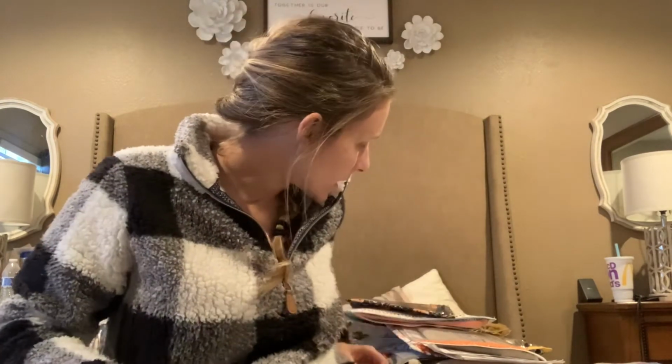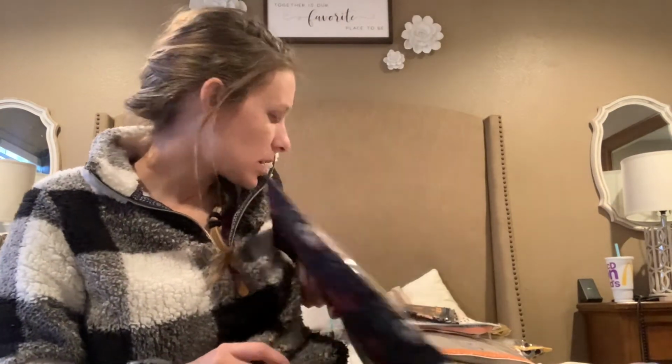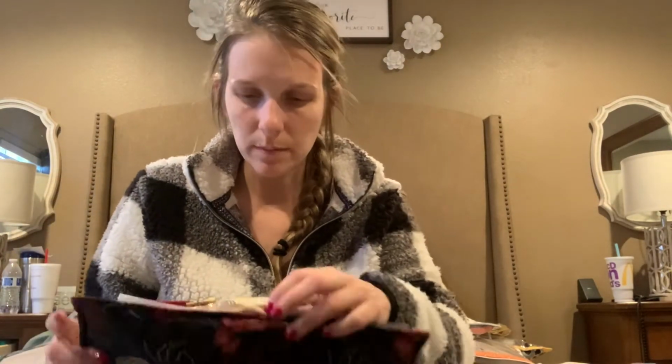Next is my Rosequaker. I love this piece. I started this end of November, beginning of December. This is in a Me Made project bag. It's my graveyard floral bag. I sold out of those as well.